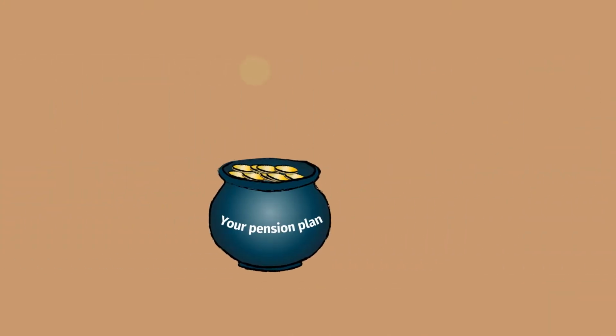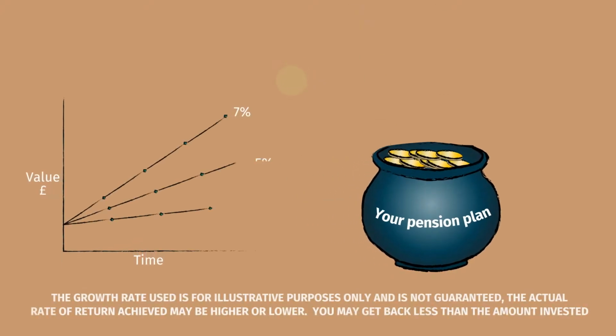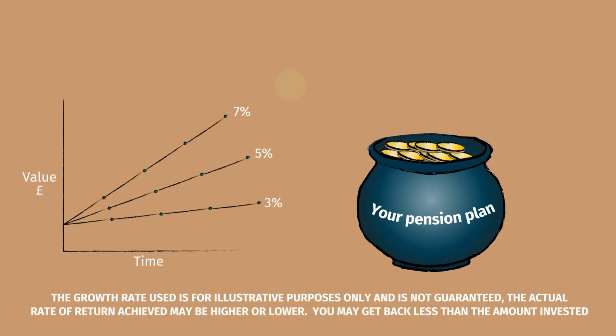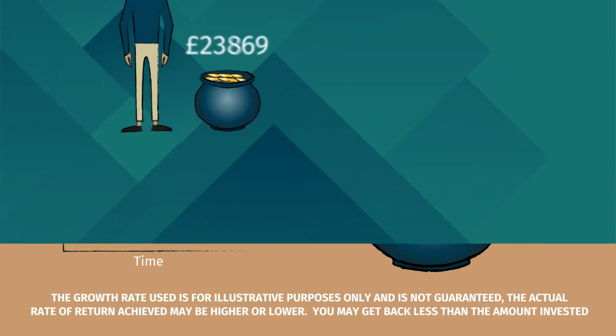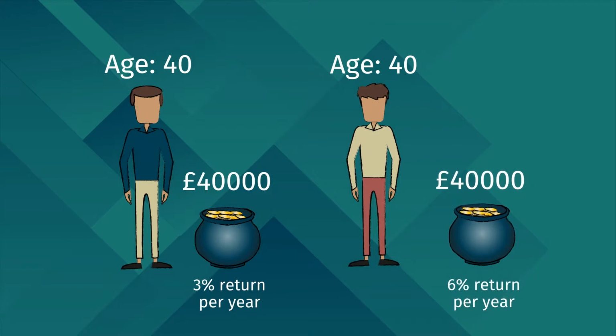There are only two ways the pot will get bigger: by adding more contributions into it, and by the amount the plan grows due to the investment returns. Wherever your pension is invested, the funds you use will determine the growth you get. The better the fund or investment performance, the bigger your future value. Growth matters because over time, higher returns benefit from the compounding effect.